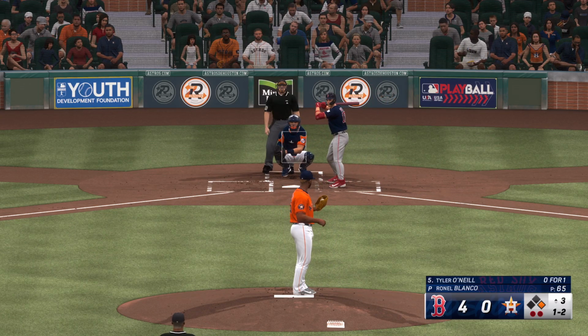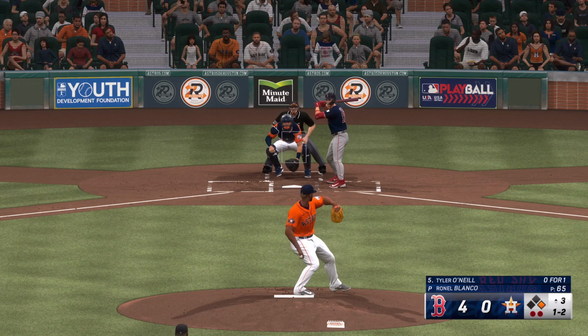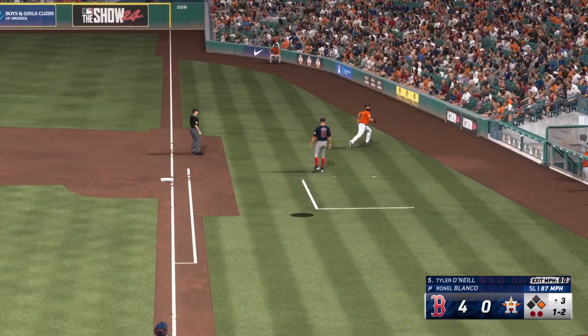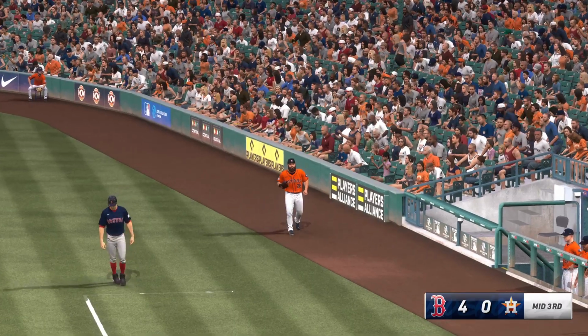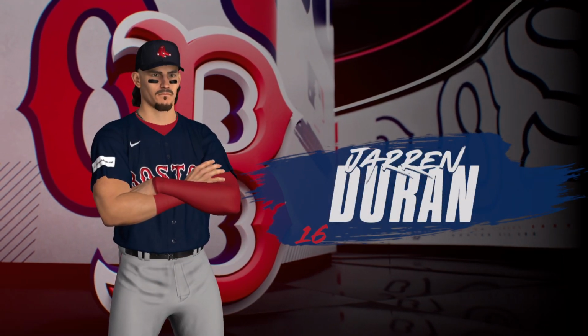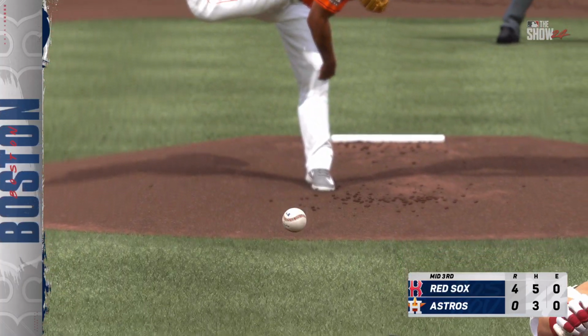Other thing in this part, I mean, he could sneeze one over the left field wall into those Crawford Box seats. This one popped up. Foul ground, first base side. And O'Neill is retired. And that is that. 2 runs for Boston on the home run. It's now a 4-0 ball game. You're dialed into the show.